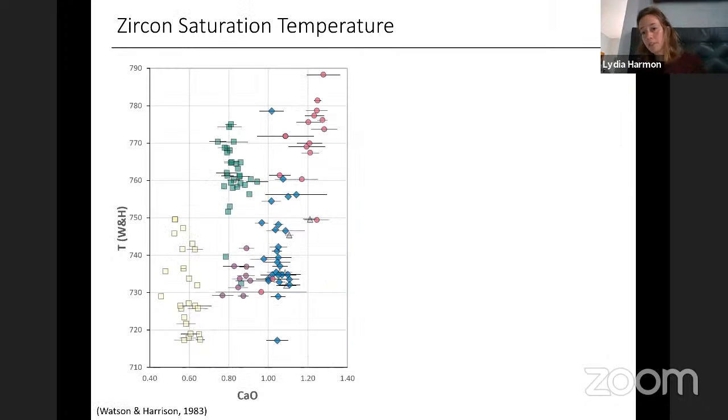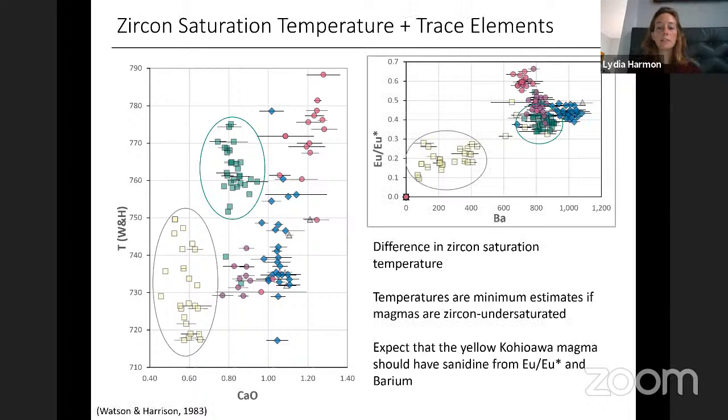Another thing that we did just to confirm the difference between the magma bodies is to look at zircon saturation temperature. And so here you see, again, the green and the yellow are quite distinct. And as well, you can still see that the pre and post Whakamaru magmas are distinct here as well. And so the difference in zircon saturation is apparent for the different magmas. And just for the zircon saturation temperature, the temperatures are minimum estimates if magmas are zircon undersaturated, and they are the temperature estimate if zircon is saturated.